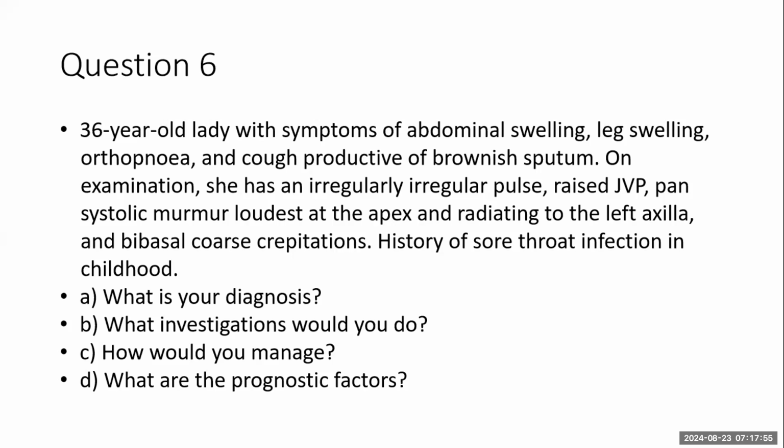Please, why are we doing sputum MCS? And what's the reason for penicillin therapy?